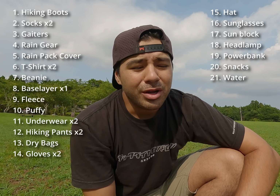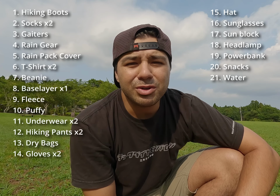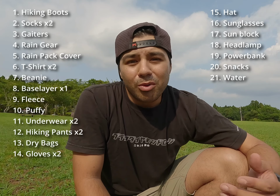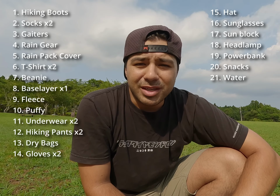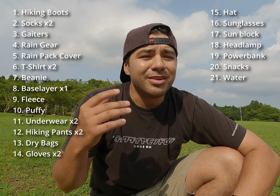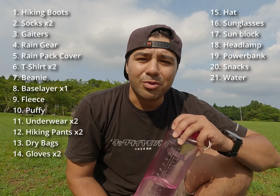And for water, I usually bring 5 liters with me, which is enough for 2 days. But it's whether you want to carry it up, or you can purchase water on the mountain. About 500 milliliters is going to be about 500 yen. So it's Mount Fuji prices. It's 5 times the price of down here in the city. But yeah, I bring about 5 liters of water with me.